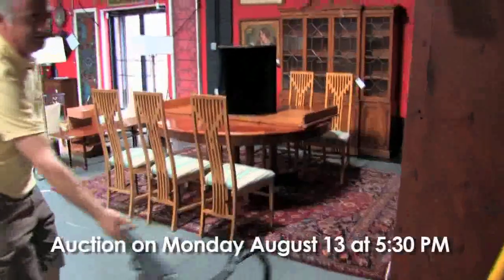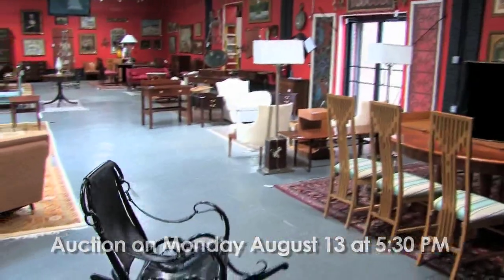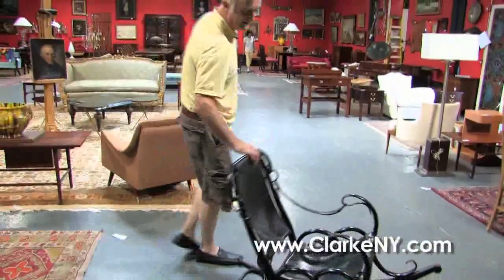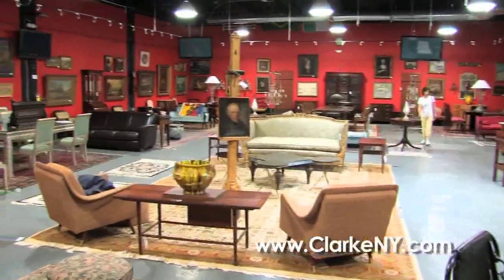Moving into the main room, we're going to let you scope the room while I get ready to talk to you. One of my favorite pieces came from a woman in Manhattan, this beautiful rocker. Looks like it's Hoffman or one of those. Very stylistic, nice leather, beautiful patina. Hopefully it's not just a Thonet bentwood rocker.